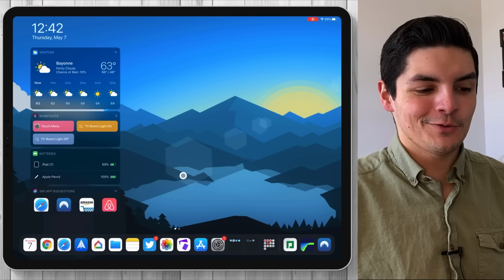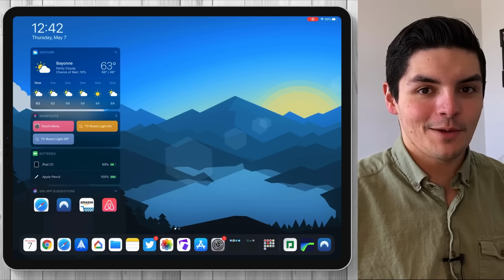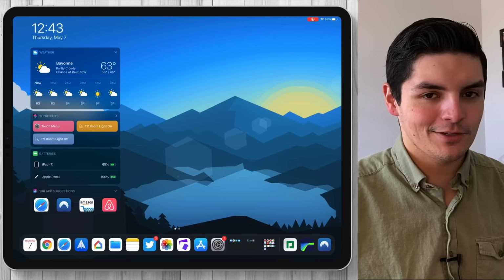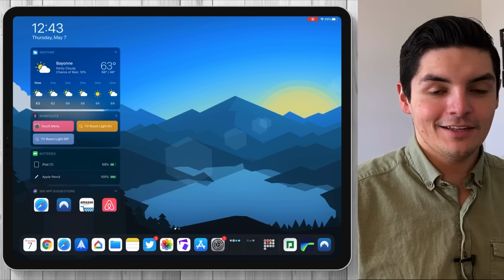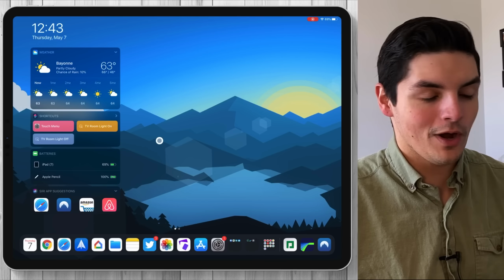So I told you guys this view was going to be a little bit different, right? I wanted to give you an idea of my experience on the iPad Pro itself, what apps I use, why my screen is laid out like this. And I did a video in the past where I showed off my main screen and walked you through why I got rid of everything.